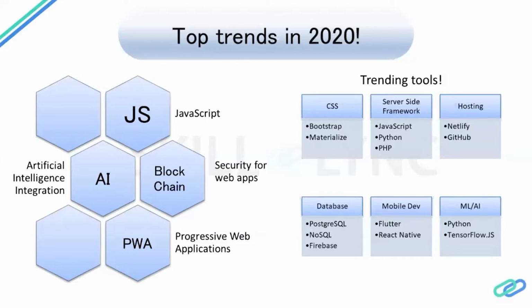Also some tools in CSS, as I said, Bootstrap and Materialize are basically theme-based tools which are available. We've got JavaScript and Python coming up on the server side. Netlify and GitHub are good with hosting now. People are opting for them as we're talking about trends. PostgreSQL, Flutter for mobile development, and Python.